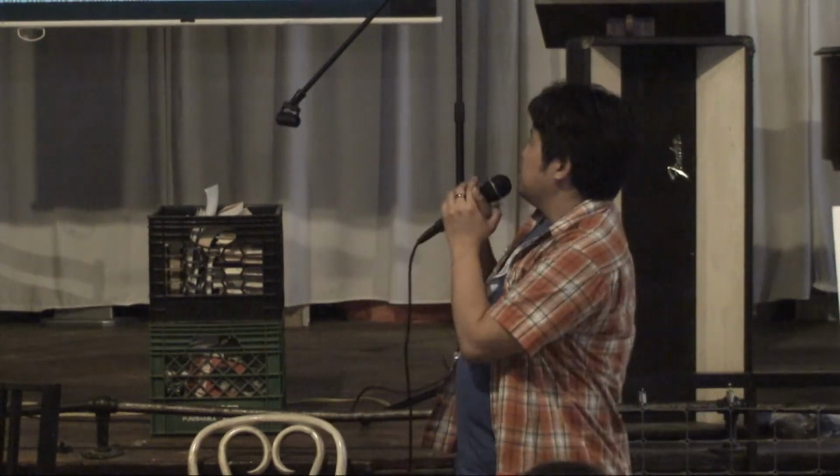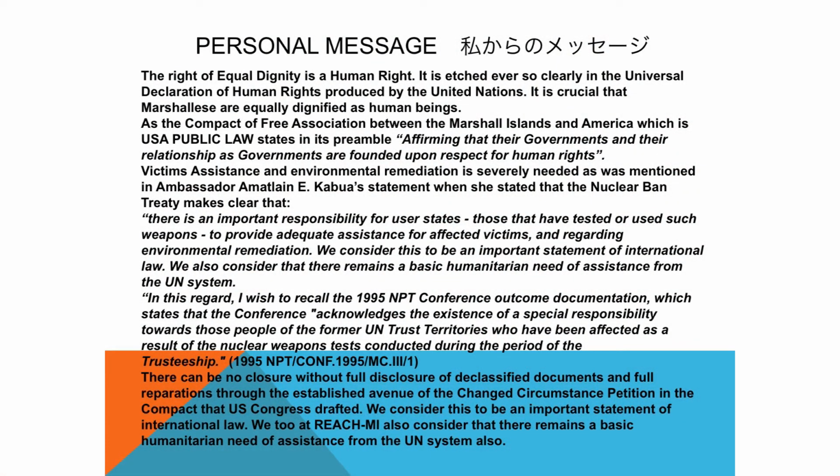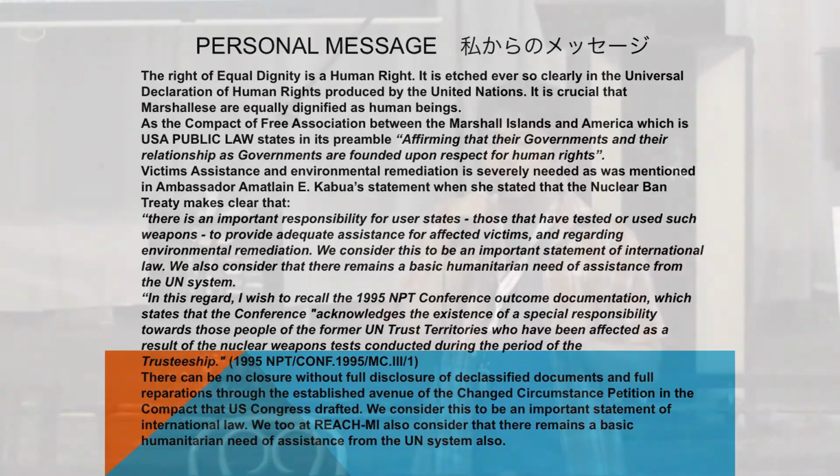So why I wanted to give this presentation was because I just wanted to remind everyone in the audience of the right of equal dignity. It is a human right. It is ever so clearly etched in the United Nations Universal Declaration of Human Rights. And the Compact of Free Association, which is the agreement between the Marshall Islands and the American governments, states clearly that it was founded upon respect for human rights.